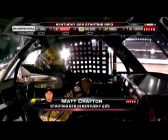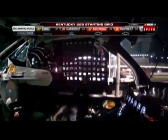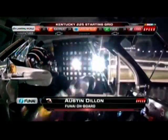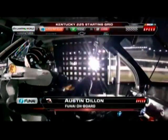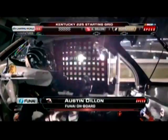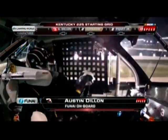This could be fun to watch, too. It will be interesting. It'll also be a good perspective starting from the front with the Funai on board. That is driven by Austin Dillon. He starts on the pole again. It's his 12th career pole in the Camping World Truck Series. He will lead the field to the green flag tonight.